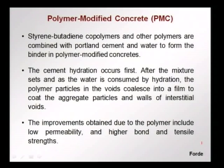This leads to low permeability, better tensile strengths and better bond strengths. So, this is used a lot where you want to increase the impermeability of the existing structure, or we want to provide a coating that has a low permeability, and we want to have good bonding within the polymer modified concrete or to some other material that we are coating with the PMC.